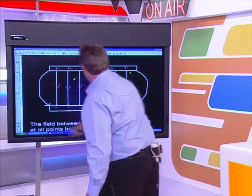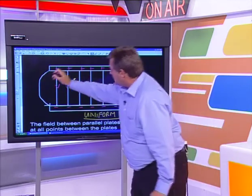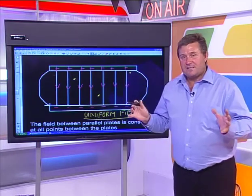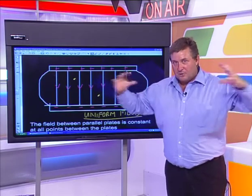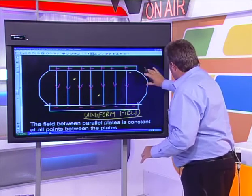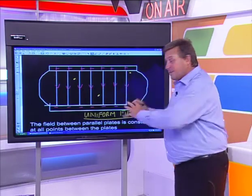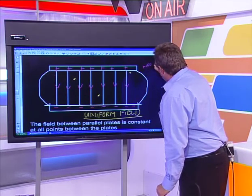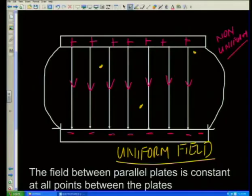The other thing is, you'll notice that at the ends of the plates, I've drawn them as a sort of curved line like that. That's basically all it is to represent that the electric field can extend a little bit outside the actual boundaries of the parallel plates. And when they move slightly outside the boundaries of the parallel plates, then the field actually does not become uniform. So this over here would be the non-uniform area.